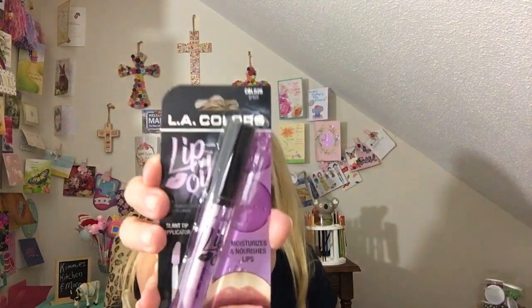And then I found the LA Colors Lip Oil in Grape. And I was super excited because I was recently gifted lip oil and I love it. I hadn't bought any or seen any. And this is, I'm sure it smells so good. It's Grape, so it's gotta smell good, right?